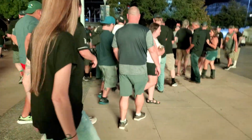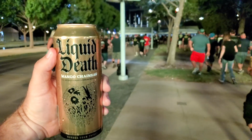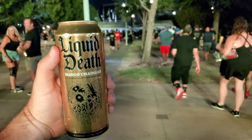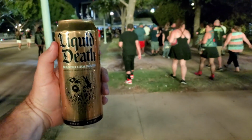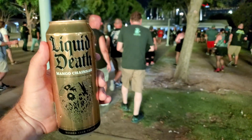Looks like the Liquid Death crew is over here hanging out, giving away free drinks. So Liquid Death has a partnership with Metallica. They even have some boxes that are special edition to them. Liquid Death was the drink that got me into sparkling water. So good looking out, Liquid Death.